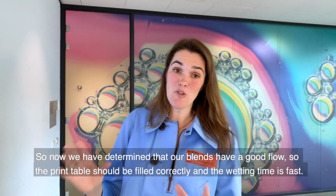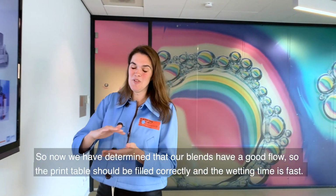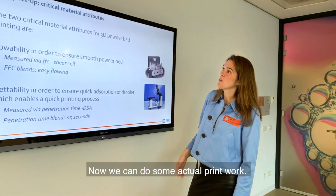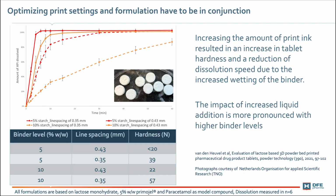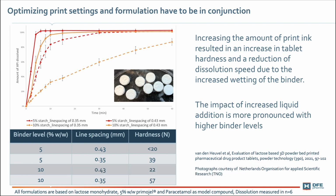So now we've determined that our blends have a good flow, so the print table should be filled correctly and the wetting time is fast. So now we can continue to do some actual print work. And here you can see the result of the first printing trials at TNO. Some nicely powder bed printed tablets.